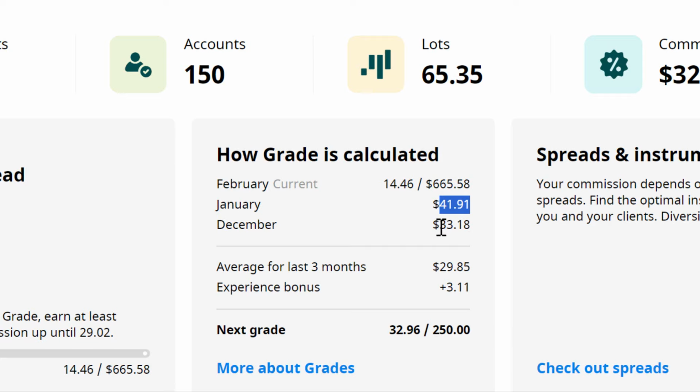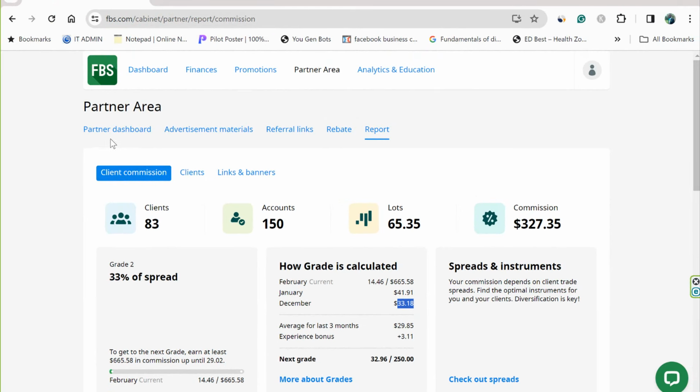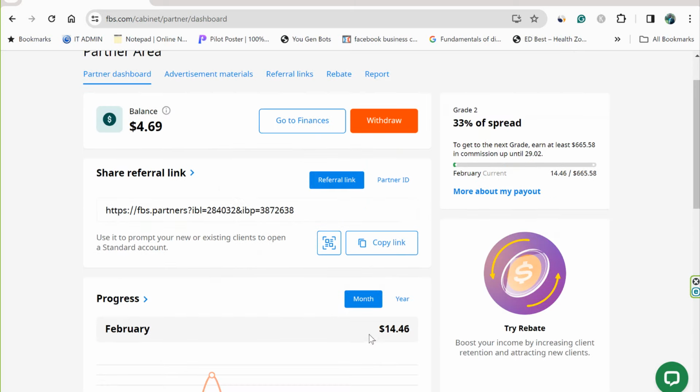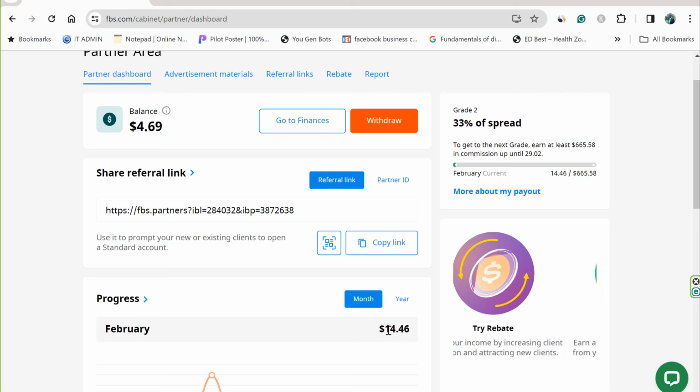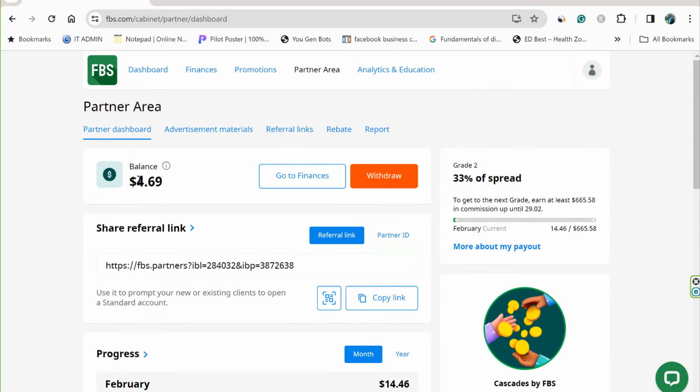And in December, you can see it did $33. And this month so far, you can see it has done $14.46, right? And you can withdraw this money anytime. This $4 balance, I can withdraw it right now.